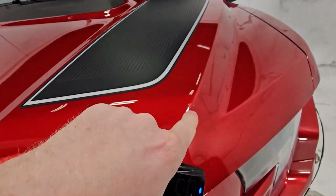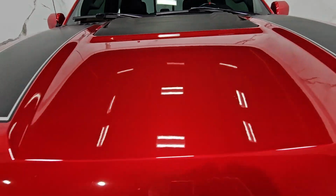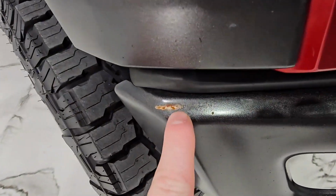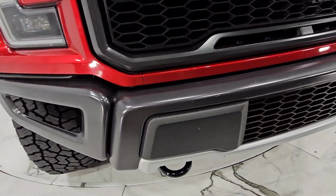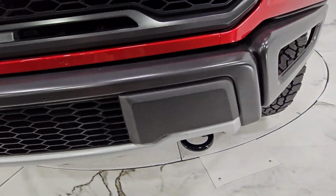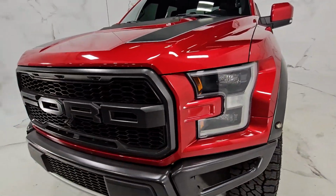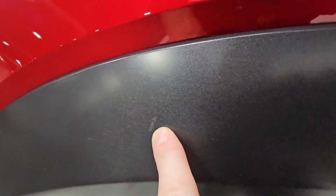Stripes look nice. You do have a large chip here that has been touched up. You're going to have a couple more every once in a while. Headlights look good. Got some rust forming there, some gashes. You got typical rock chips here on that lower section. And for the most part though, that front end looks really good. You got that large chip here, typical small ones throughout. Looks really nice. Got a scratch right here on the plastic.